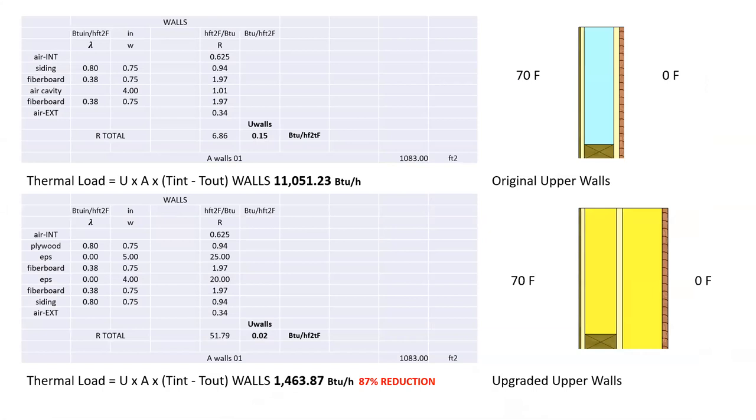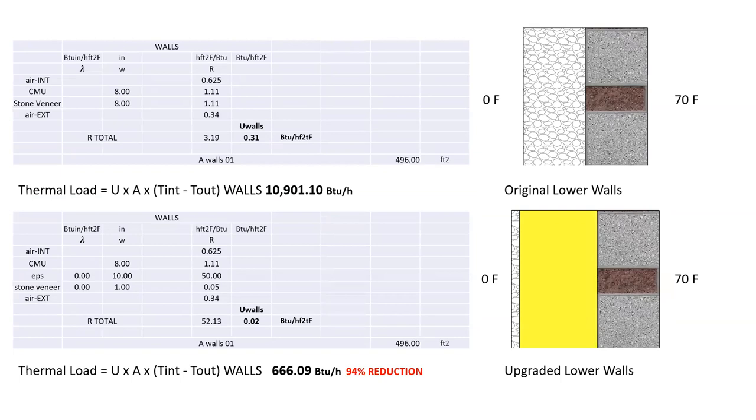You've got an inch and a half of insulation on the walls. So not really much of a consideration once you upgrade to passive house standards. You're looking at an 87% reduction in peak winter loads, from 11,000 down to 1,400 BTU hours. Same with the lower walls. You're going from almost 11,000 down to the number of the beast, a 94% reduction.